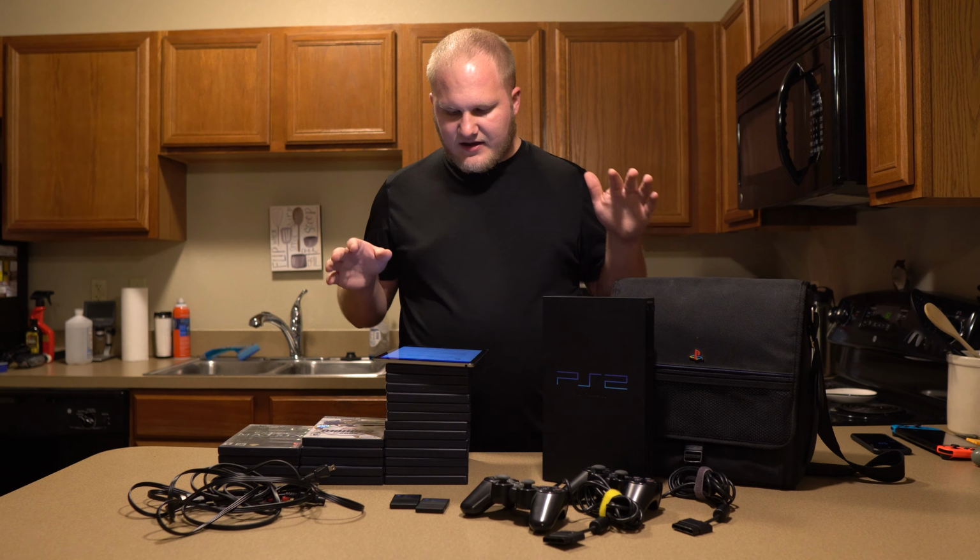So before we get into the games, let's talk about what all I got. I did get the 2 first-party controllers, one of which is very dusty. The other one's actually in pretty decent shape. It almost looks like new. I got 2 first-party 8 megabyte memory cards. Not a bad deal on those. These actually do have game saves on them. I think the most recent one was 2009. That's pretty scary to think about, that this PlayStation has not been played that very much.